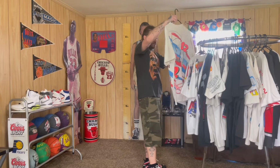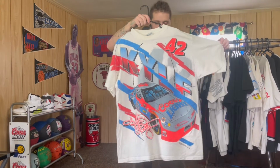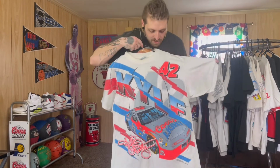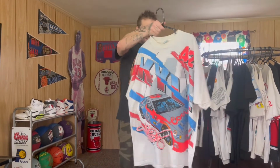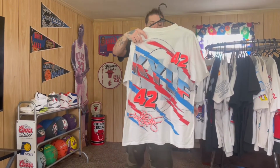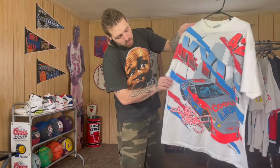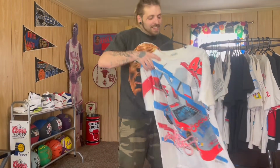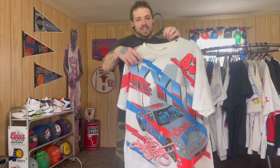All right, the Kyle Petty all over print. Coors Light car, favorite beer, favorite race clan. Can't beat that with a stick. I think I found this at the Tractor and Engine Show on a rummage sale table for like $1, and I was ecstatic. I could still wear it a little baggy if I needed to, but it can be bought.